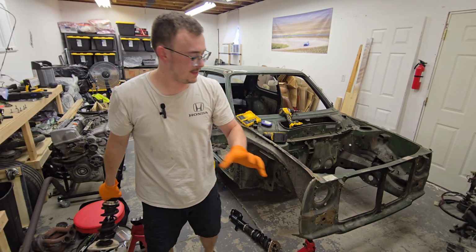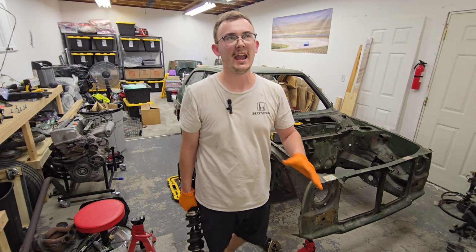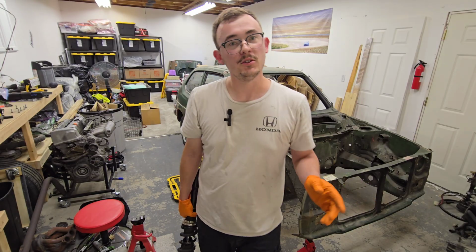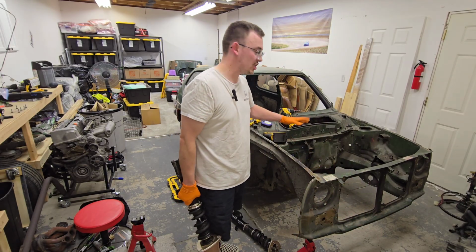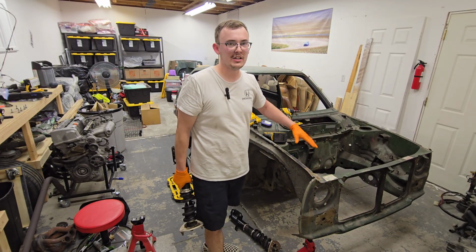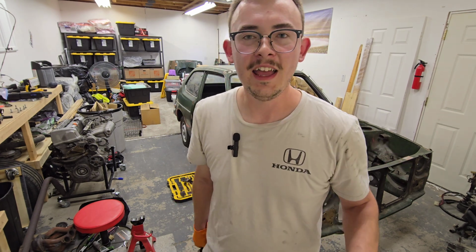But if you were just joining me, this is my 1977 Honda Civic CVCC. I'm doing a full restomod. I'm doing a K20, probably turbocharged maybe down the road, full tube frame chassis to support the engine and reinforce the rest of the chassis. It's going to be super fun, and I'm glad that you're here to join me.